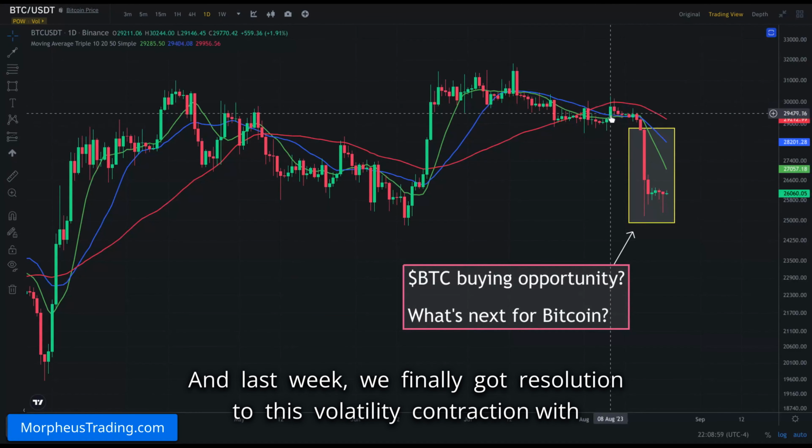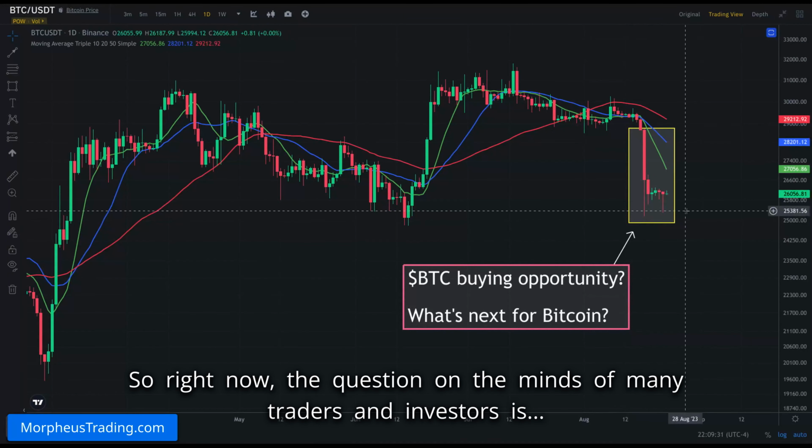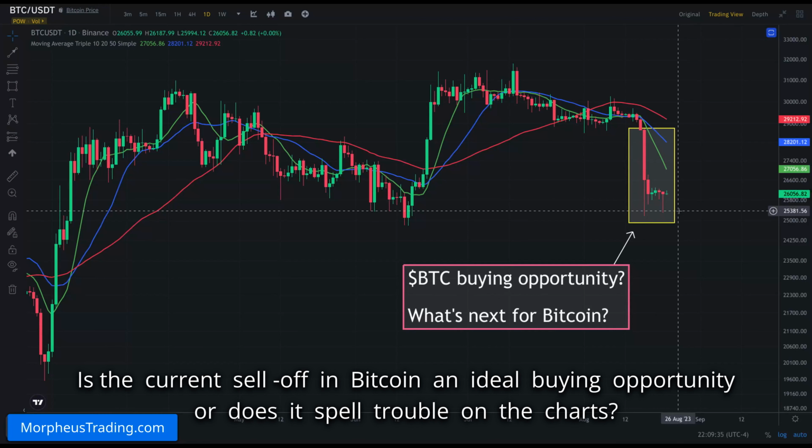And last week, we finally got resolution to this volatility contraction with a sharp move lower in Bitcoin on August 17th. So, right now, the question on the minds of many traders and investors is: is the current sell off in Bitcoin an ideal buying opportunity, or does it spell trouble on the charts?